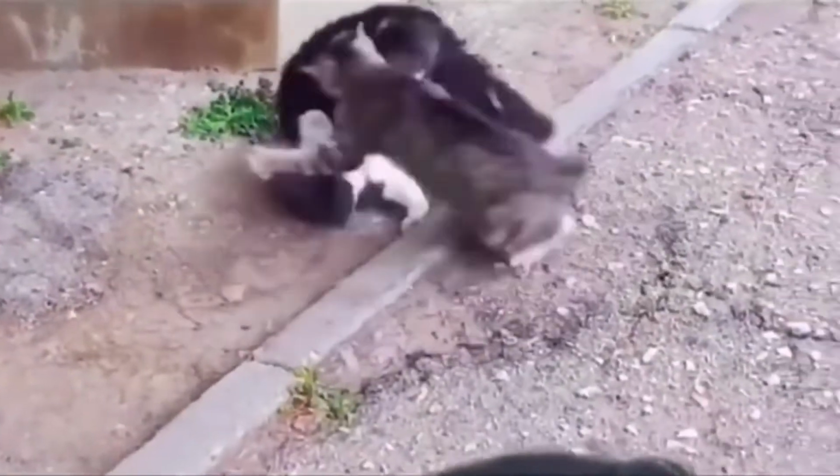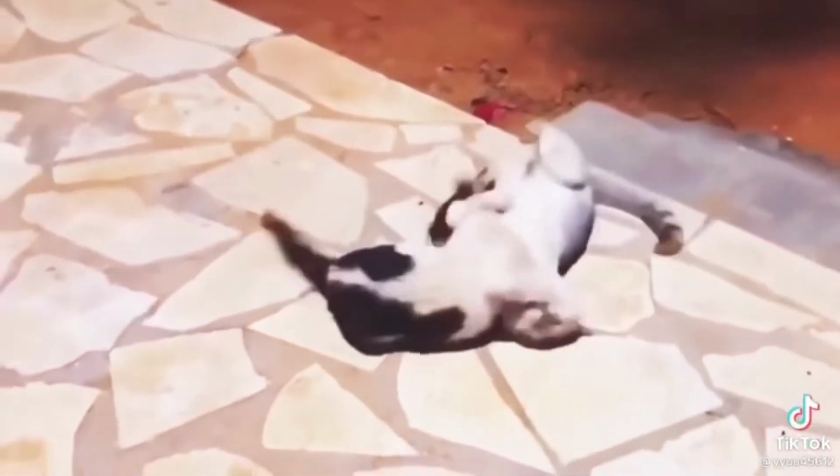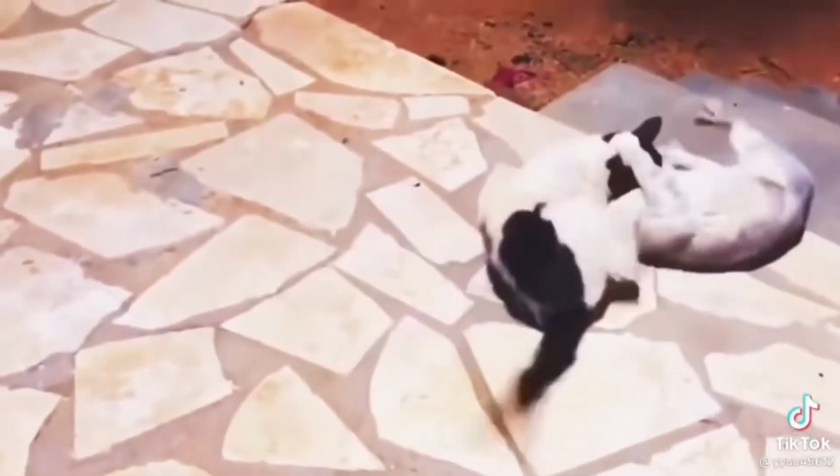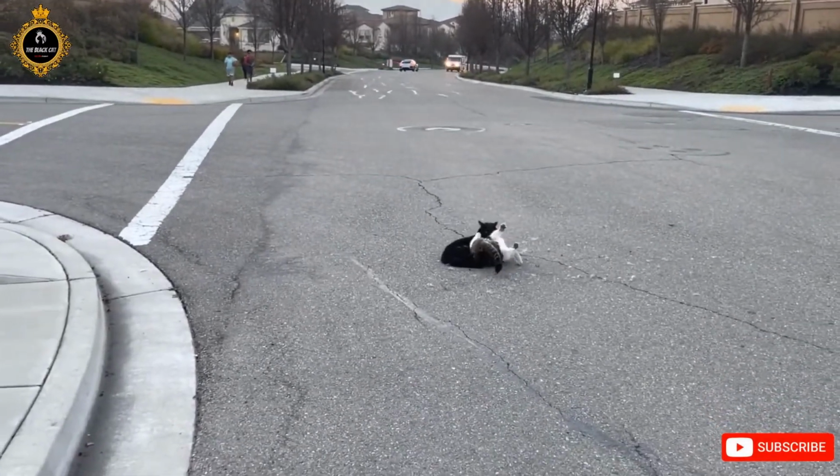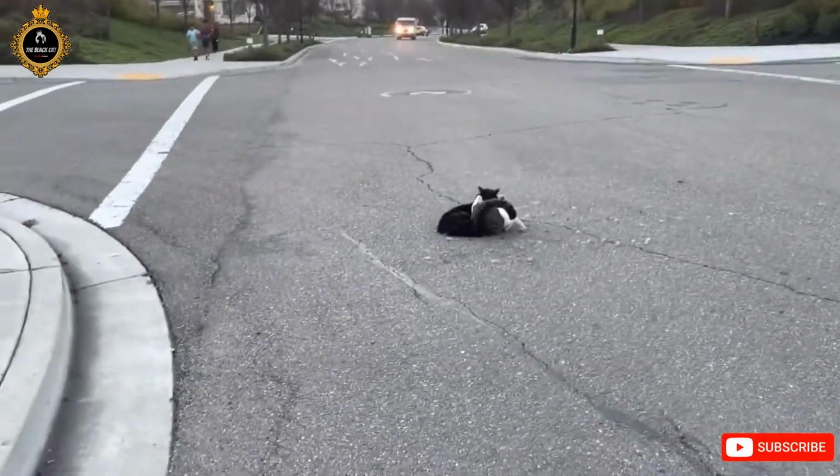Seek human intervention. If the cats are in a controlled environment, such as a household with humans present, the attacked cat may try to approach a human for assistance. Humans can intervene by making loud noises, clapping their hands, or using a water spray bottle to startle and deter the aggressor. It's important to prioritize the safety of both cats during a fight.